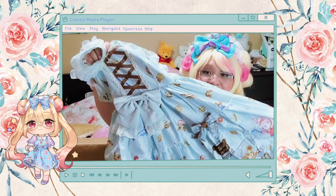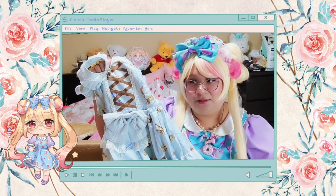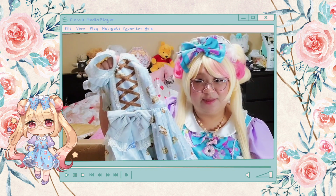And I will link the information about this dress in Lolibrary. However, I don't think you can find this anywhere else other than the second-hand market.